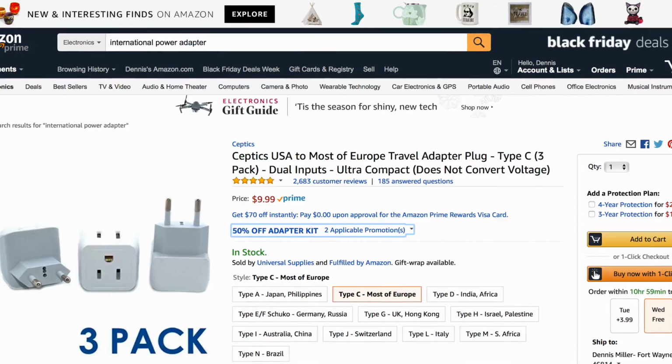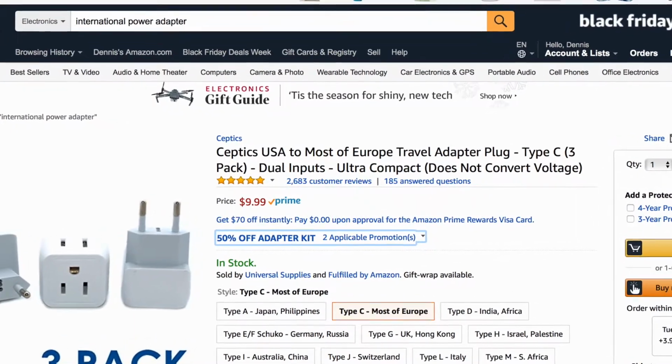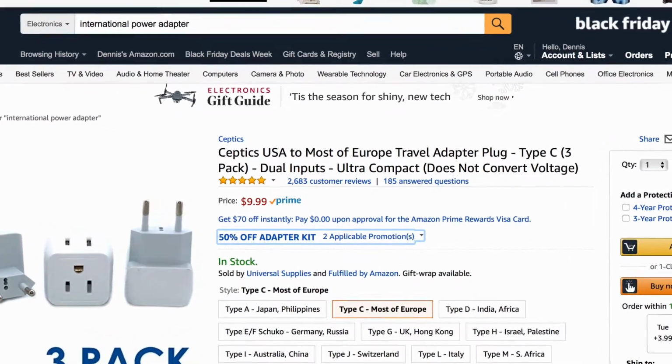Now, if you want the actual term for these, this is a Type C adapter, which works in all of Europe and in Israel. There's also a Type H adapter that only works in Israel. It works well. It has 3 prongs instead of 2, but it doesn't work in all of the outlets.